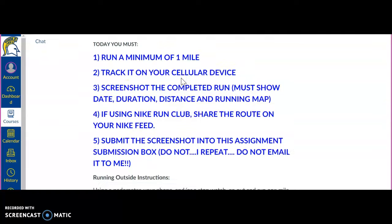So your instructions are you must run a minimum of 1 mile at one time. You can't break it up into different pieces, just go out and do it one time. And then track it on your cellular device, so your cell phone. You can use Nike Run Club or you can use Strava.